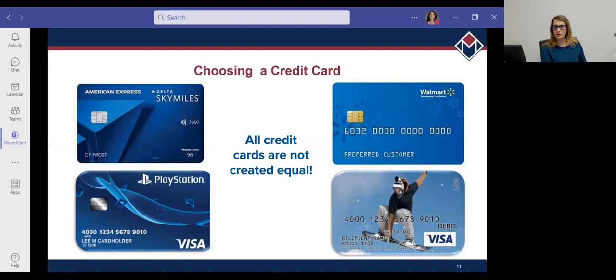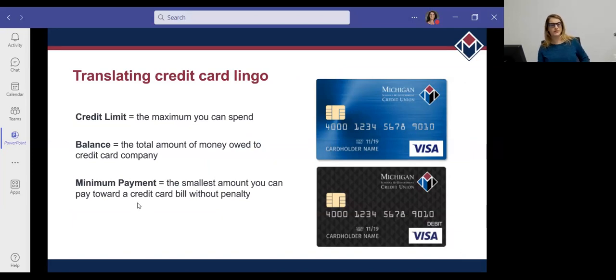Now, what do we want to look for, right? Let's translate the lingo. What do we need to know? Credit limit, the max you can spend. Credit cards are not unlimited, an unlimited golden purse, so to speak. You can't just keep using them until the card gets so hot it melts. At some point, it's going to say you've reached your maximum. Now, most first credit cards or youth credit cards will have about a $500 limit, maybe even a $300 limit. We have cards with a $300 limit as well, meaning you cannot spend more than that in a billing cycle. So if it's $500, you cannot owe more than $500 in January. You cannot owe more than $500 in February.